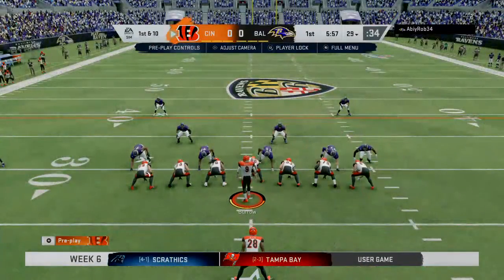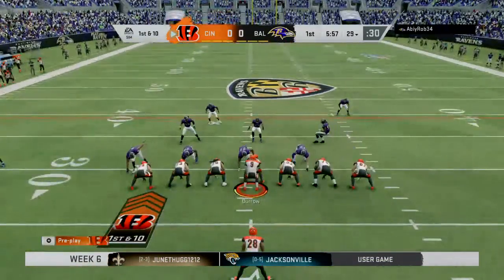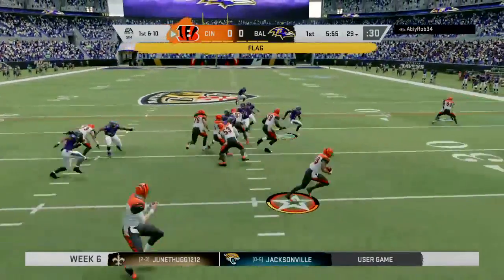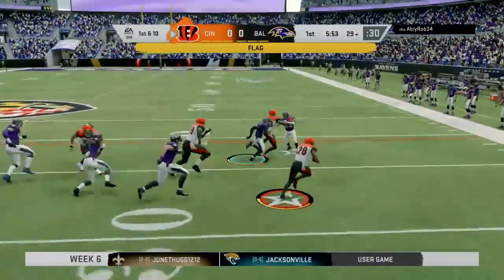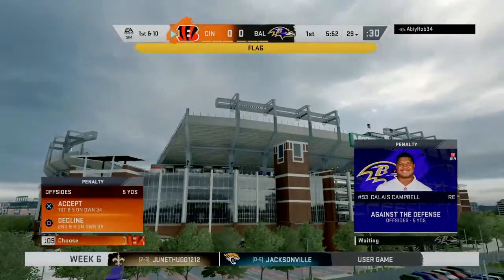Down, 90, Wolf. Rock it. Swing, let's go. This is Joe Mixon, fourth in the NFL in rushing last season. And he'll be tackled at about the 35.